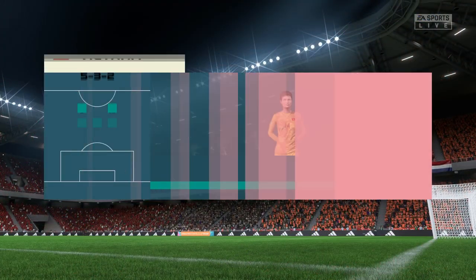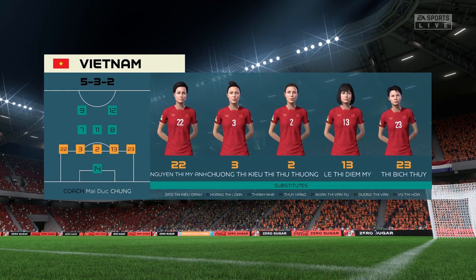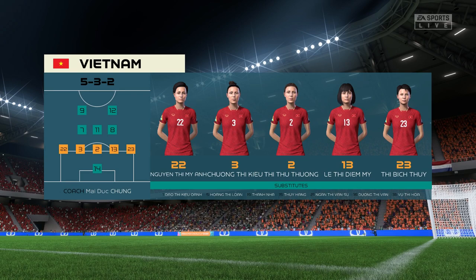And here's how Vietnam will line up. Well, in this shape, unless their wing-backs play further forward, there won't be any width in their attacks, which then puts a lot of pressure on the strikers to provide the goal threat.